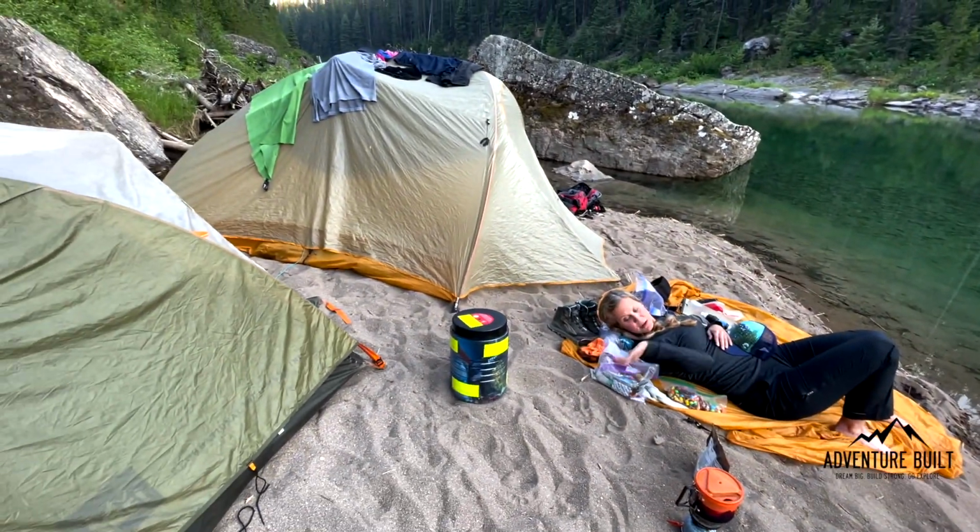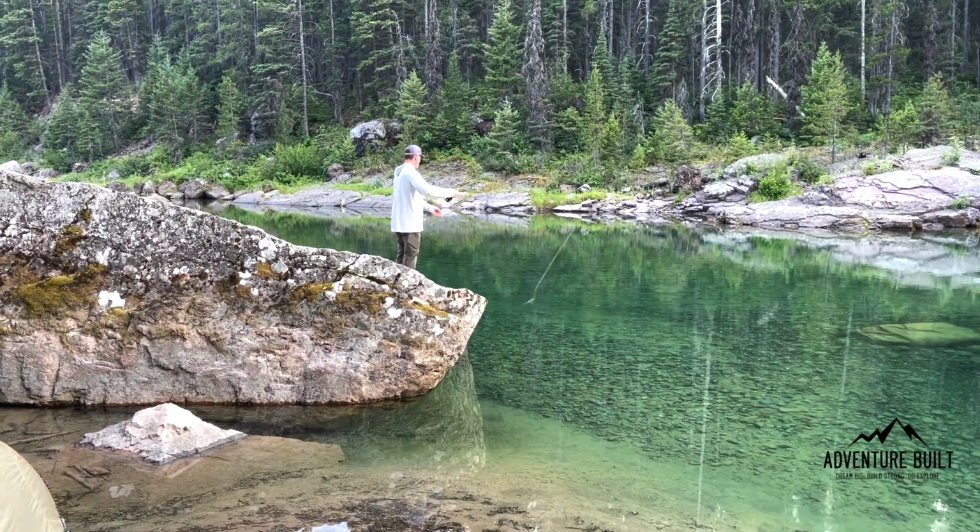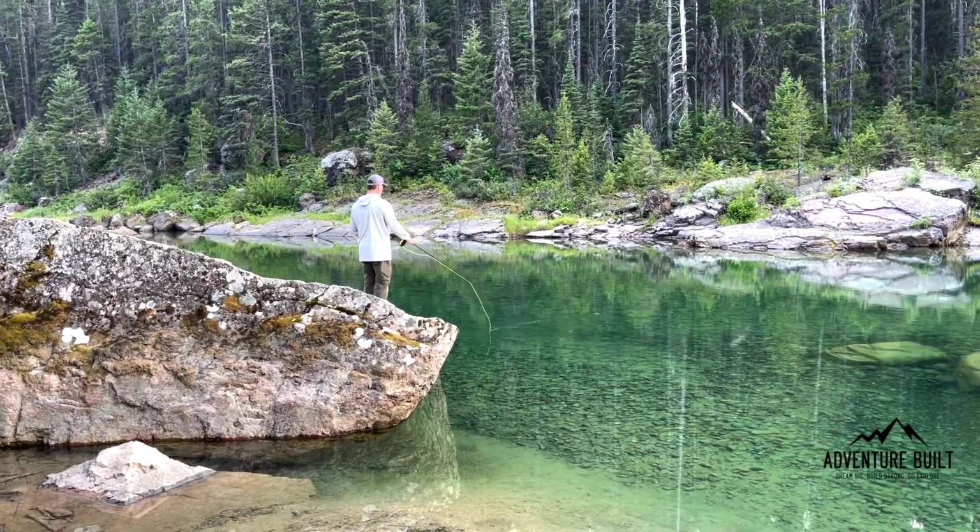This place is phenomenal. Look at that. Emerald water right behind us. Our tent's just right here. It's gonna be a good night.